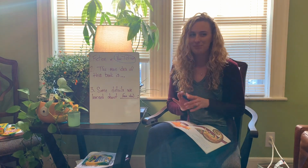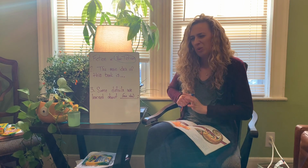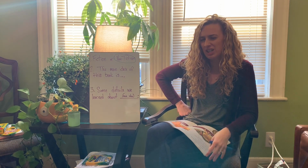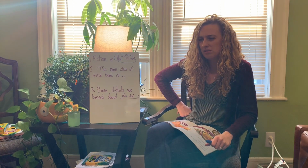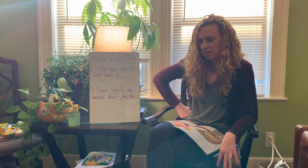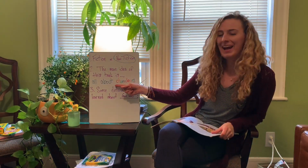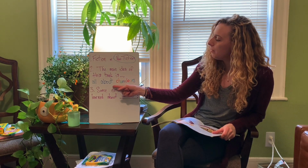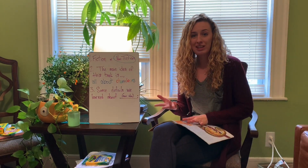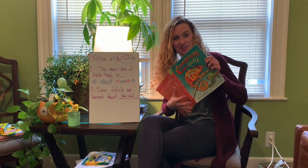I think right now is a good time to think about the main idea of this book too. We said it's nonfiction and it's teaching us facts about chameleons. So what would the main idea be? That's right. The main idea is all about chameleons. We're learning facts about chameleons on each page so far. Nice job, guys.